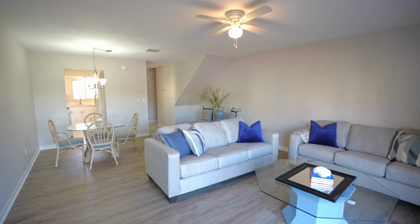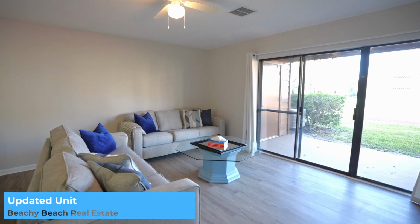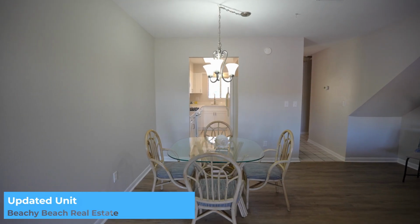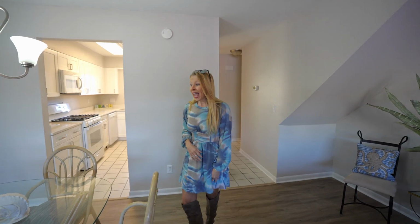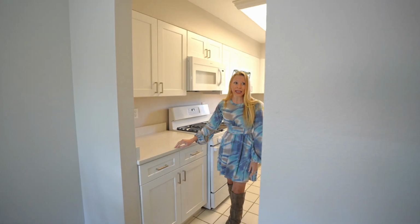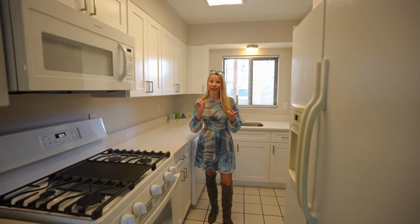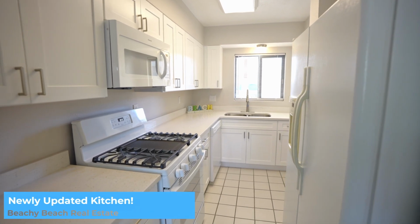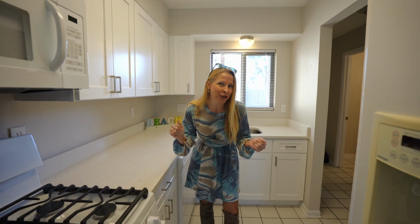I love how much space is in this single level. It's been updated with paint and floors. You've got room for your guests, plenty of space for a little bit larger of a table even. And this kitchen has been updated beautifully with some quartz countertops and new cabinetry. It's perfect as a second home or even for a rental. So let's go check out the bedrooms.